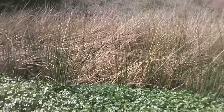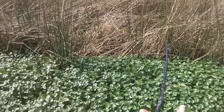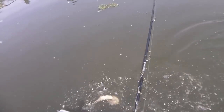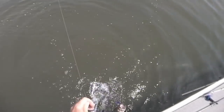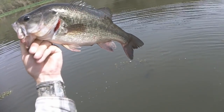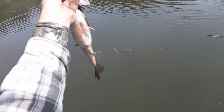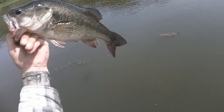Come out of there. Oh, there we go, guys. I got him out. Little pounder. There we go, guys. Look at that. Red butt, bloody tail. In there spawning. Look how red that tail is, guys. This one's still fat, though. Either in the process or just getting done.